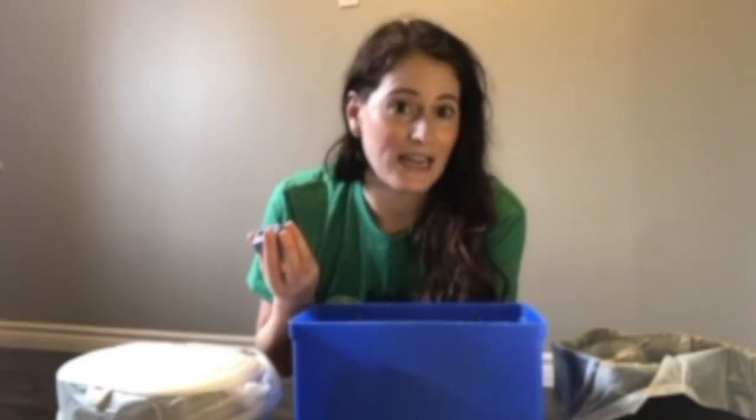Pencil shavings. Where do you think the shavings go? Actually, most pencils have a little bit of plastic in the lining, so unfortunately, pencil shavings are not compostable. This is going to be garbage.